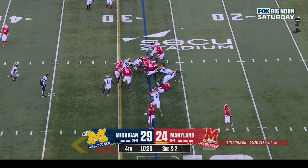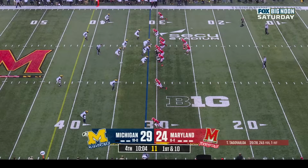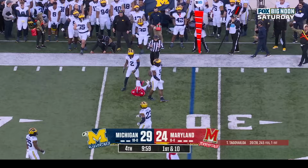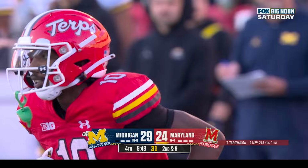Littleton looking for the first. Oh, great second effort. Antoine Littleton. Tagovailoa to the sideline. Caught by Ty Felton. Ty Felton. He is dangerous, folks. He's fast. That little short pass may set up a double move down the road.